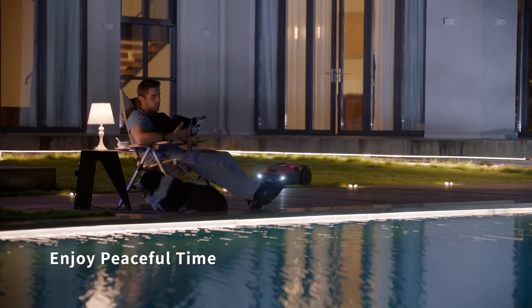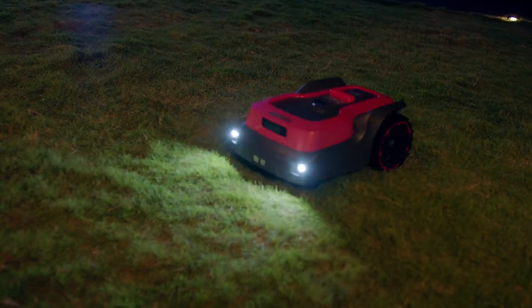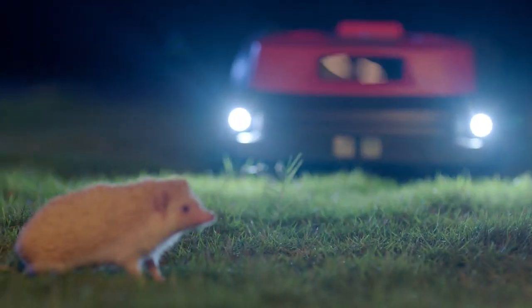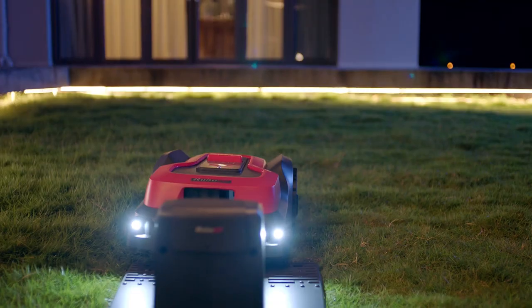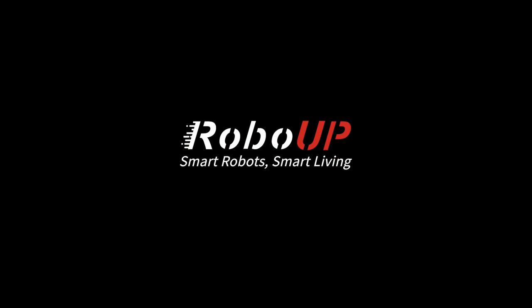RoboUP is super silent, so you can still relax in your garden while it's working. Robot, please park. Okay. You can also control RoboUP via voice control effortlessly. Good night, little guest. Smart robots, smart living.